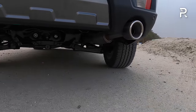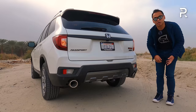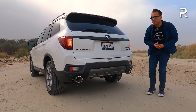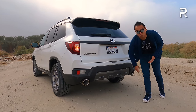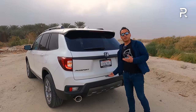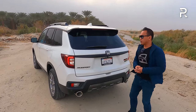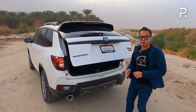They are a really nice look. It's a dual chrome outlet and the diameter of the exhaust is larger this year. They didn't actually improve the sound. You still have that 3.5 liter V6, and you have again more of that black plastic here to make this vehicle look a little bit more rugged. They also managed to widen the track by about 0.4 inches, and that gives it a more aggressive looking stance. Now a power liftgate is standard on the Trailsport model.